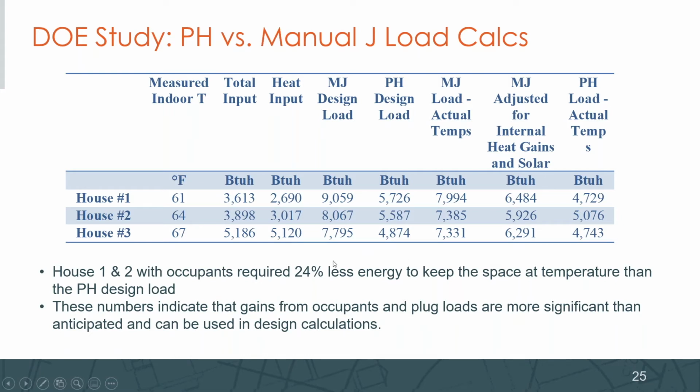And so what you see is house 1 and house 2 with the occupants in it required 25% less energy to keep the space at temperature than the passive house design load. So this was the actual load, and then this was the passive house design load, okay, in this column right here. And so you can see the actual input, the actual load is definitely less than the design load. And for house number 3, they're much closer, right? So the actual load and the design load are very close.